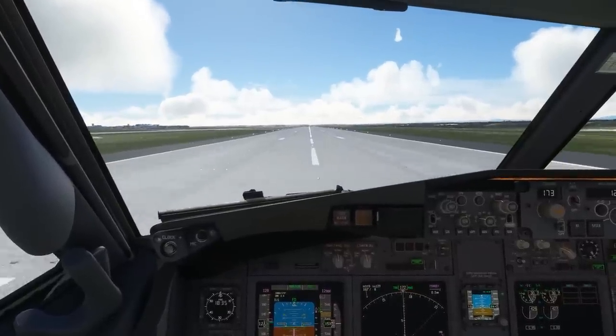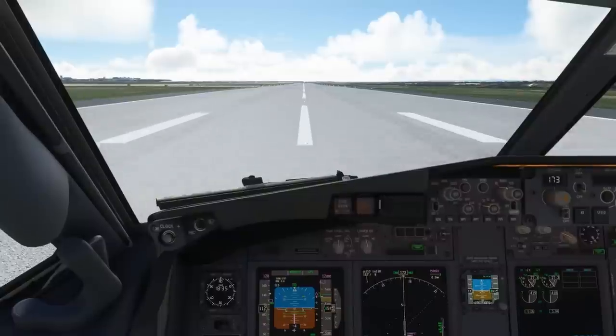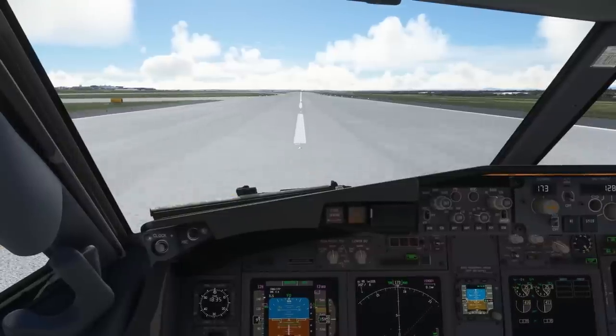Landing slightly long there, but again, we've got plenty of runway available. They'll just come into idle reverse. And Delta 5 just off on the left, so starting to come now onto the brakes.